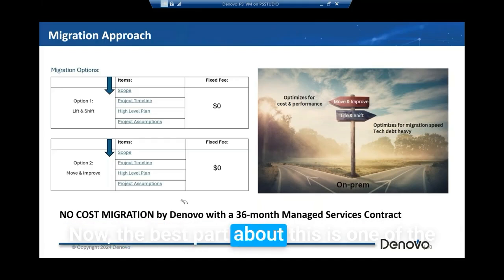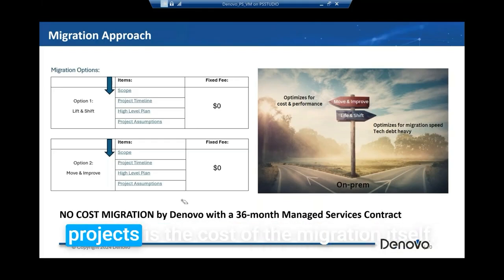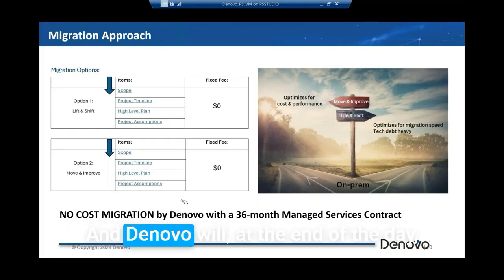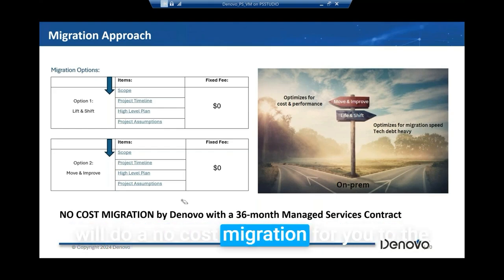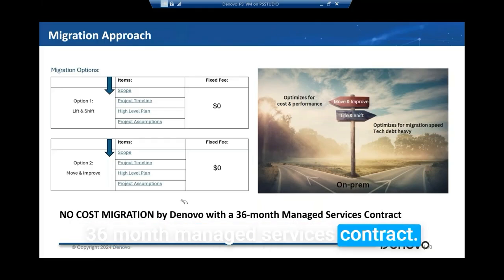Now, the best part about this is one of the other big obstacles for doing these type of projects is the cost of the migration itself. And Denovo will, at the end of the day, do a no cost migration for you to the cloud if we're pairing that along with a 36-month managed services contract.